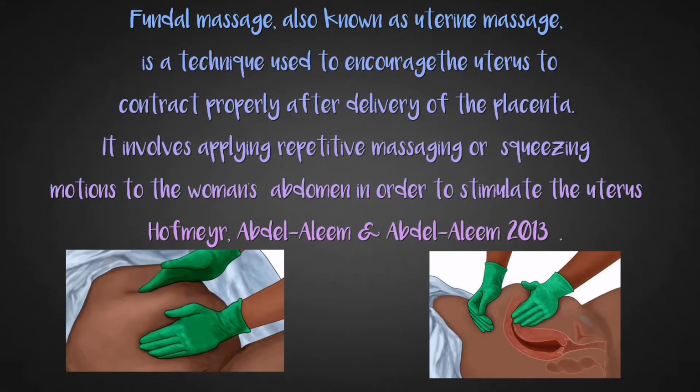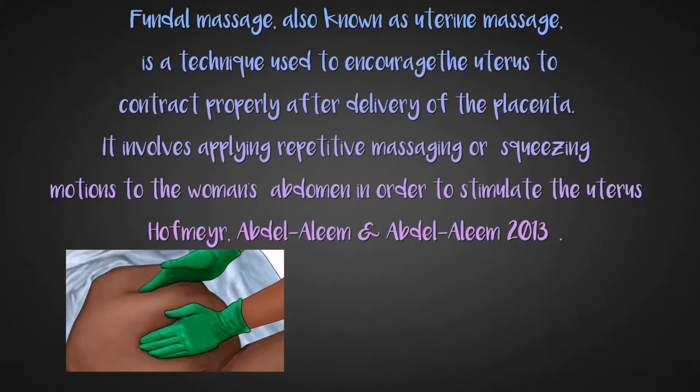Fundal massage, also known as uterine massage, is a technique used to encourage the uterus to contract properly after delivery of the placenta. It involves applying repetitive massaging or squeezing motions to the woman's abdomen in order to stimulate the uterus.